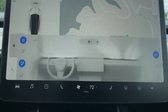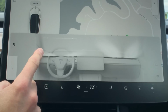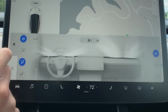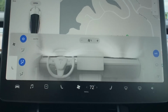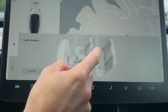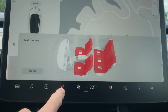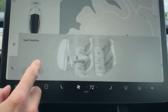Some really cool features though is this climate control. This is really cool how the animation, it really shows you how and where the climate's going to be going, where the fan speed's going to be going, which is really nice. And then you can make it auto if you want. I have it on fan 1, so it's not making a bunch of noise for the video. And then you have your seats here as well. You can turn the seats on and then auto off. This is only if you have people in the back seat, because you're going to have your on and off right here for the driver and passenger. But you can do all off, can't do all on.